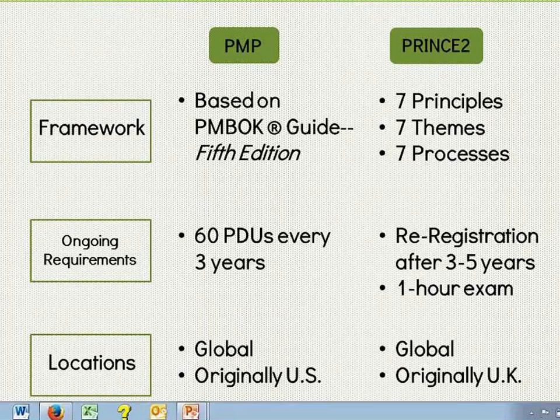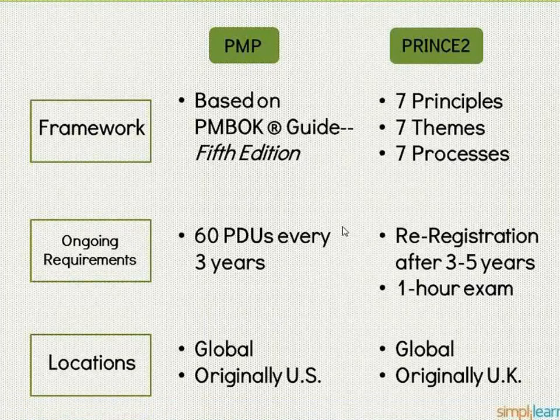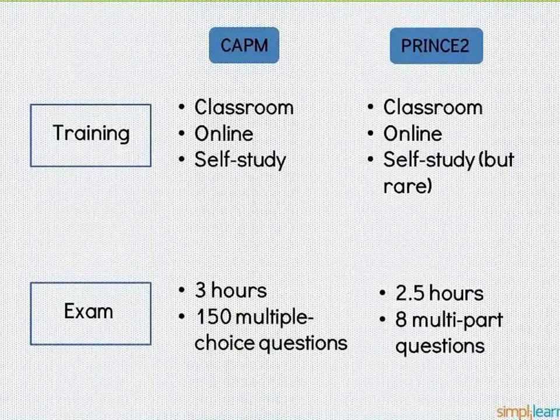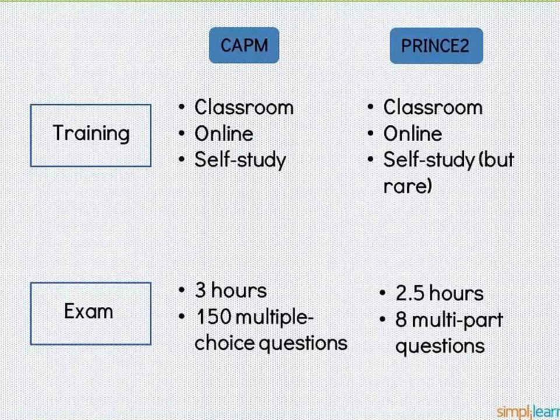And now I want to look at the differences between CAPM and Prince2. So let's have a quick look through those. I won't go over all of this again. CAPM training is offered in much the same way as PMP training. The main difference really is that it's a shorter exam. It's only 150 multiple choice questions. And we've covered the Prince2 training and the options for the exam earlier, so I won't cover that again now.